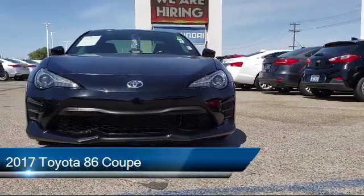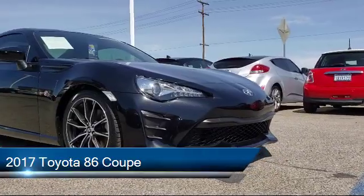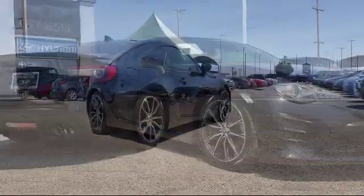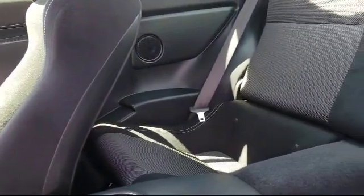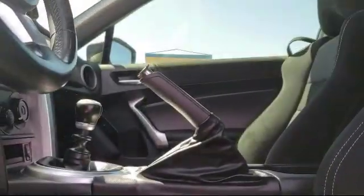It comes equipped with rear view camera, keyless entry, alloy wheels, tire pressure monitoring system, steering wheel controls, electronic stability control, air conditioning, 8-speaker audio system, traction control, side airbags, and has less than 45,000 miles on the odometer.